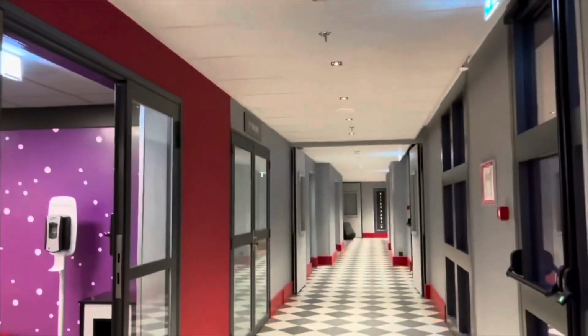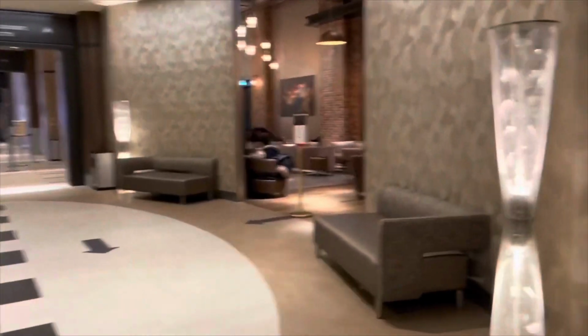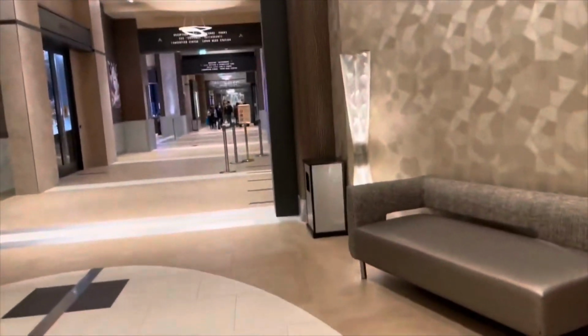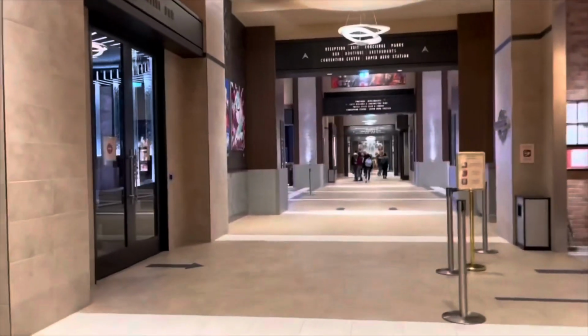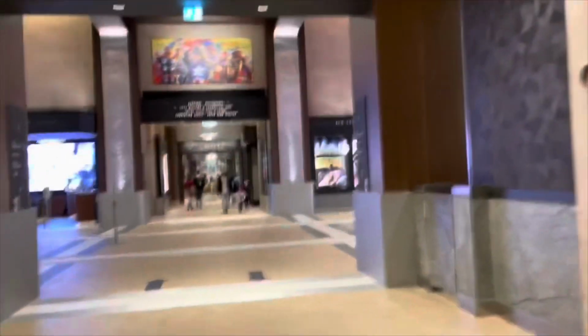We have a kids club for the kids. I didn't film in there because there were children in there. There's also a pool and a fitness room. There are 2 bars, the Bleecker Street Lounge and the Skyline Bar. We have the gift shop and 2 restaurants: a buffet one, the Downtown, and a table service one, the Manhattan restaurant.